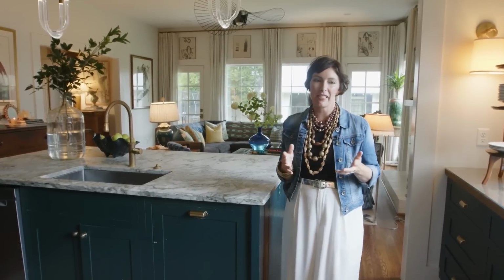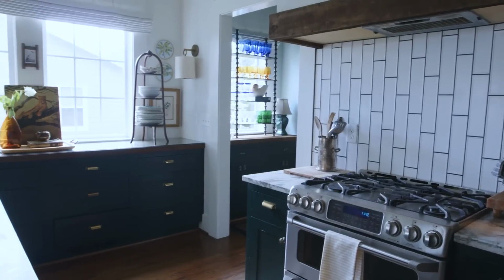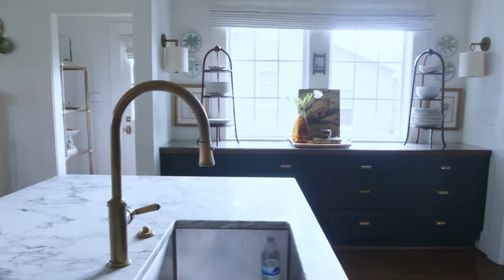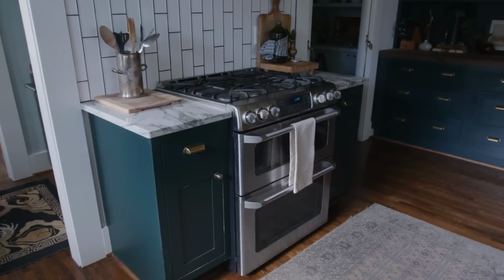And I saw a magazine article and it had black cabinets. And I was like, gosh, I think we're going to have to paint the cabinets dark. And so it's this moody green-blue. I mean, obviously it's a theme in our house, lots of blues and greens. But I love the dark cabinets.